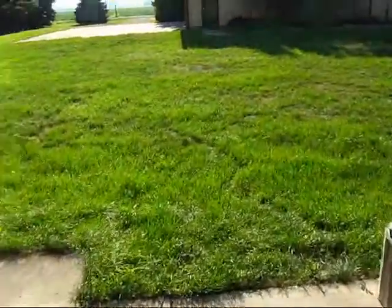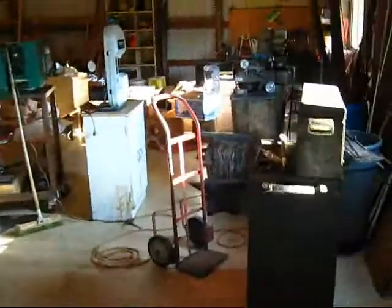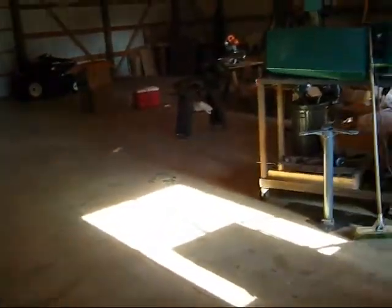So the shop here, got your man door, and then coming inside, I'll go ahead and open up the side doors, give you a look at how big of an opening they provide. This door here is actually a 12-foot door. I think in my previous video I said 8 or 10 feet, but it's actually 12 feet, so definitely a nice big door. Gives a really good opening.